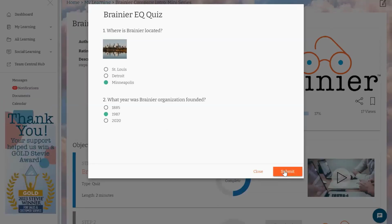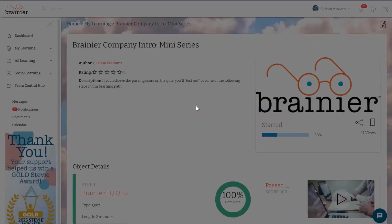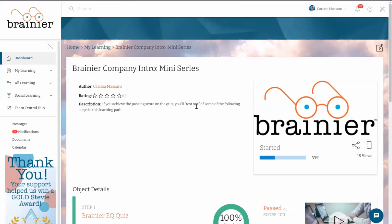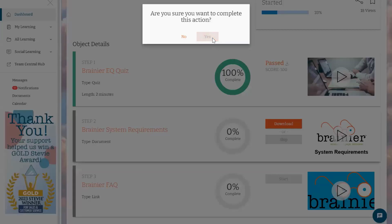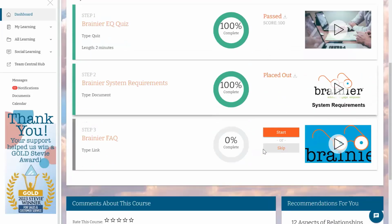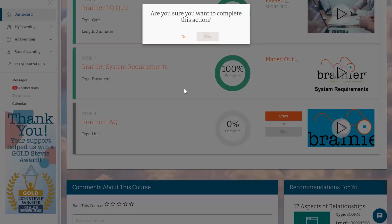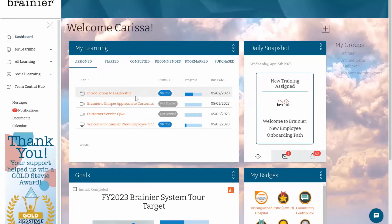And here we'll have just a quick exam all about Brainier, which I should know a few things about. So hopefully I passed that one. But this will give you the idea that for the person that passes, I'm actually granted the ability to go ahead and move forward. Whereas someone that wouldn't have passed that quiz would not have placed out. Whereas someone else coming in might not, in some cases. So that was one way to use the equivalencies in Brainier.